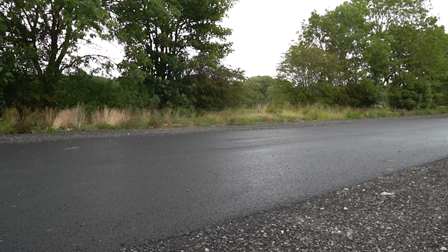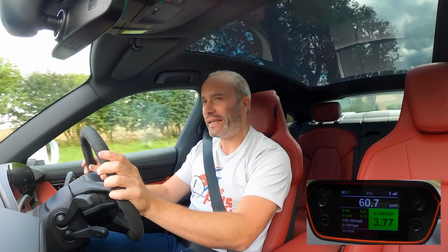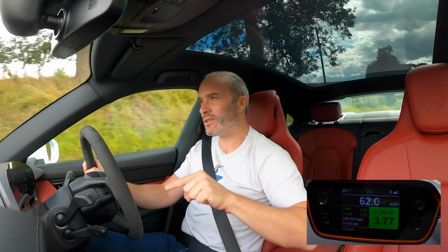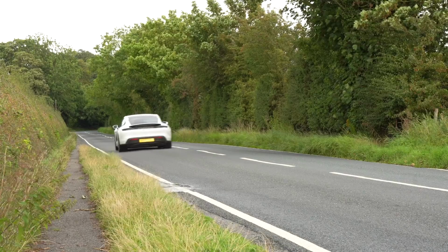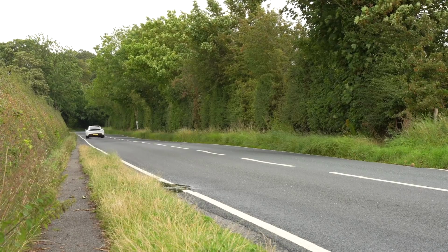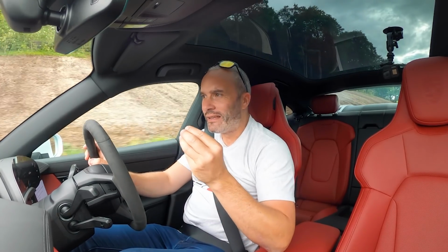0.1% gradient. Race box is telling me that essentially that's completely level. So we've just gone under Porsche's claimed 0 to 62 figure on sopping wet, drenched tarmac. Unbelievable. That is mighty impressive, I'm sure you agree.